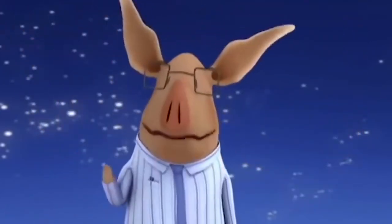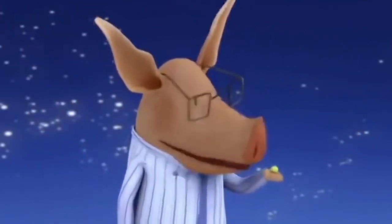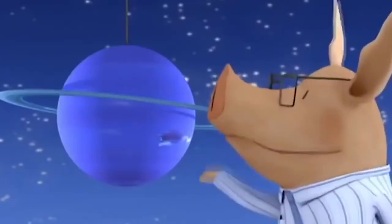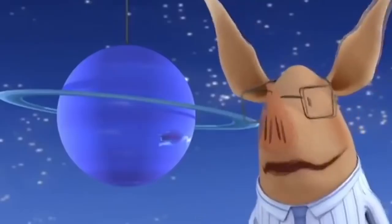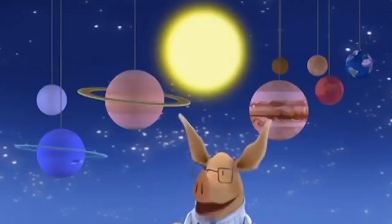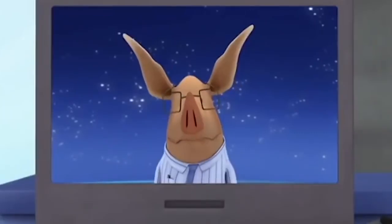Yow! If the Earth was the size of a grape, Jupiter would be as big as a grapefruit. Neptune is the last planet in our solar system, but outer space is filled with planets no one has discovered. Yet.